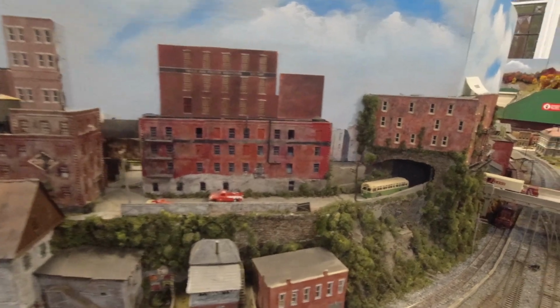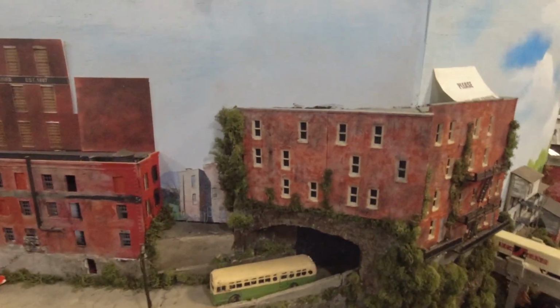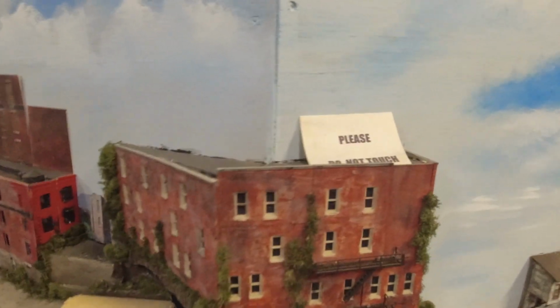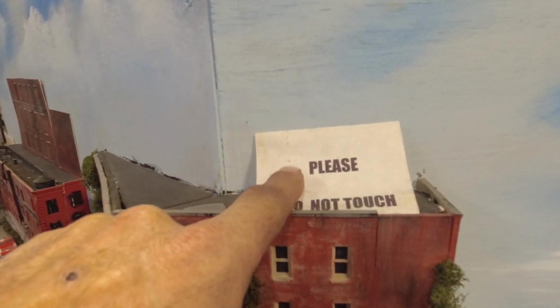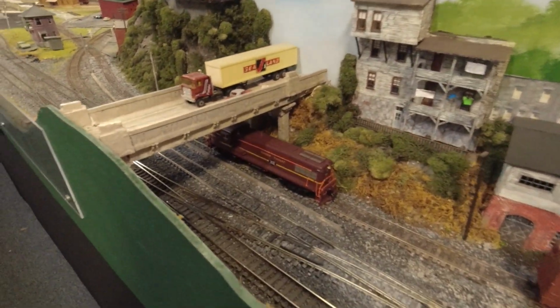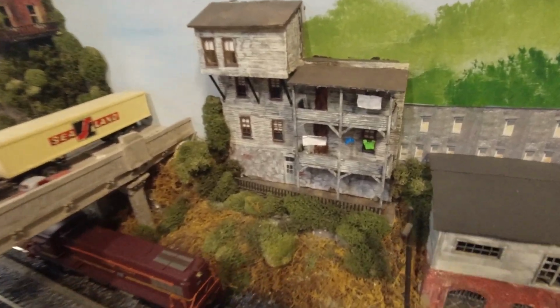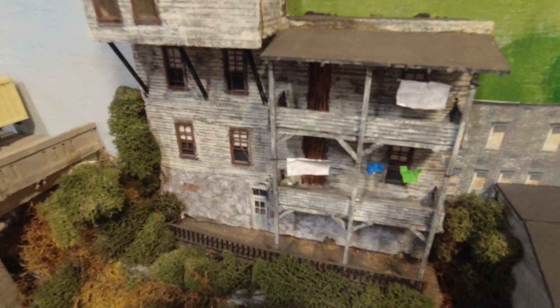So we'll continue, work our way around because there's actually more behind me. That noise again, sorry. Please do not touch. What happens if you touch it? Ancient Chinese secret. Oh look, there's closeout on the line.